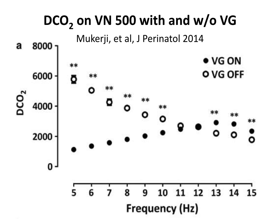Again, here with VG off, as your frequency goes up, your tidal volume goes down, and therefore DCO2 goes down. With VG on, you go up on frequency, the DCO2 goes up, and therefore CO2 will go down, just like with conventional ventilation. So it does what it's supposed to, but again, it reaches a limit, and then you begin to come off. And again, it depends on the size of your baby.